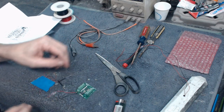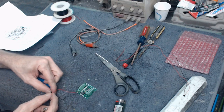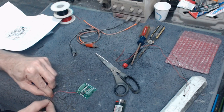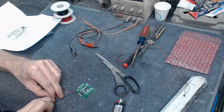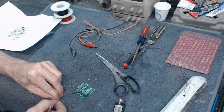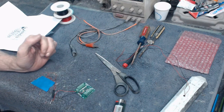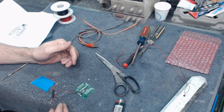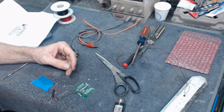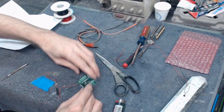Okay, that seems secure. And now this time we're tapping into the red for our positive side of the SMDs. I'm sure he had his reason for doing it like this, if this turned out to be right. Okay, so we're in there. Got our ground. Theoretically this should work, but we'll see.